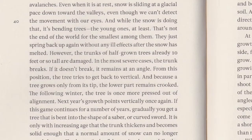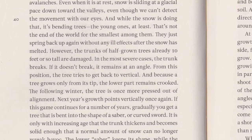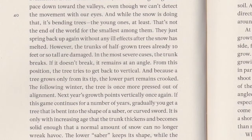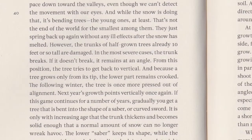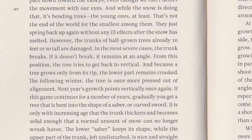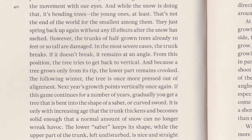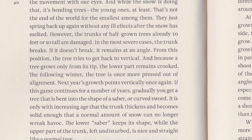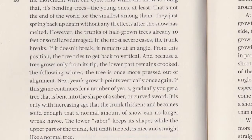That's not the end of the world for the smallest among them. They just spring back up again without any ill effects after the snow has melted. However, the trunks of half-grown trees already 10 feet or so tall are damaged. In the most severe cases, the trunk breaks. If it doesn't break, it remains at an angle.